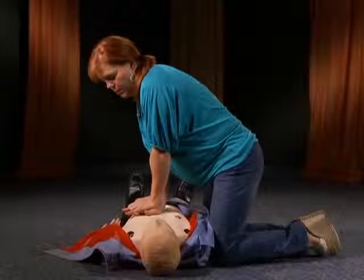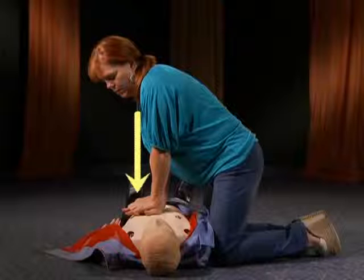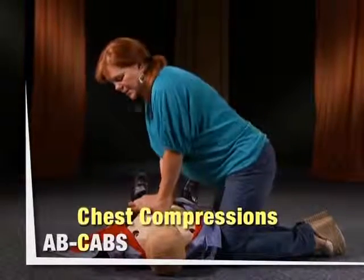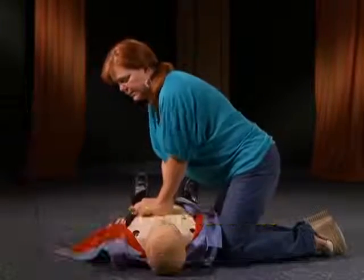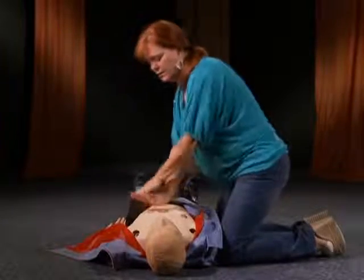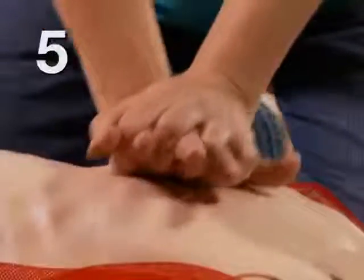Next, position yourself so that your shoulders are directly over your hands and your arms are straight. Lock your elbows, like this. Now deliver the chest compressions. Keep the force of the compressions straight down and avoid pushing on the rib cage or the lower tip of the breastbone. Allow your body weight to deliver the compressions.